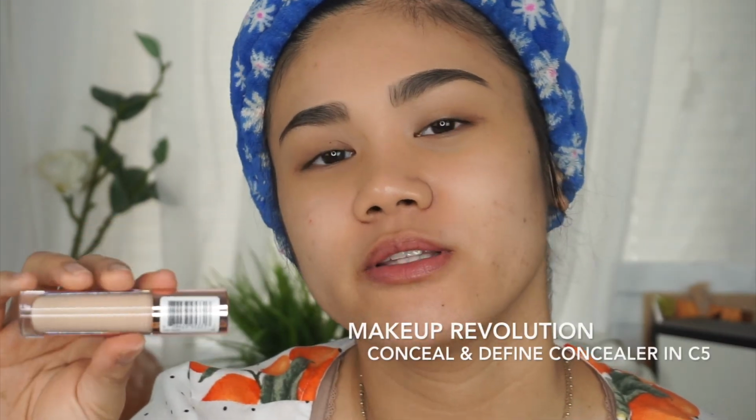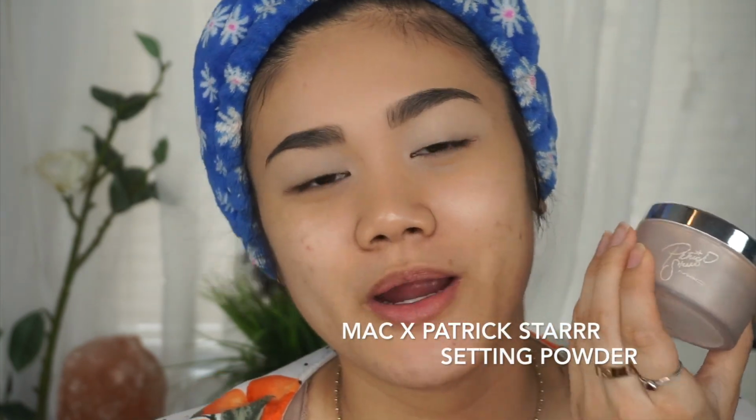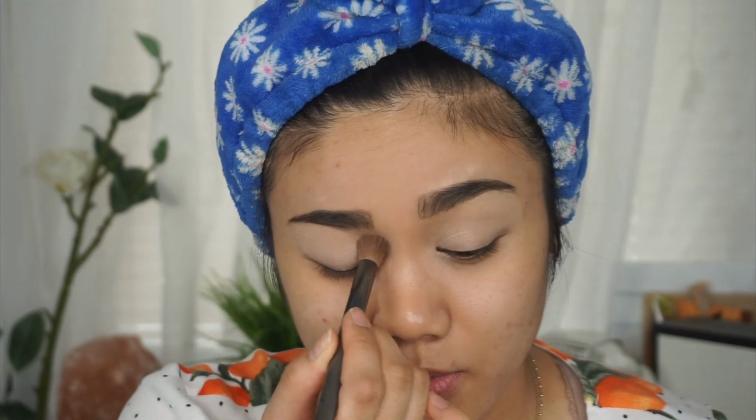So to prime my eyes, I'm going to be taking the Makeup Revolution concealer. This is sort of their dupe for the Tarte concealer, and honestly, I like this a little bit better. So I'm going to take that and just prime my eyelids. And then I'm going to set all that in using my Patrick Star MAC collaboration setting powder. This is my favorite setting powder ever. I highly recommend that you guys try this.